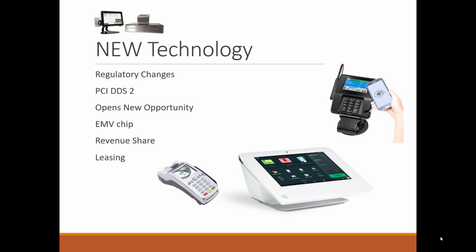It has a lot to do with payment data that's being shared between the processor and the software, or the point of sale devices and the credit card terminals. In this situation, the new technology is opening up a new opportunity, specifically to new businesses and also to the ones that are already established. If you are looking into this opportunity, this is the best time to get in.